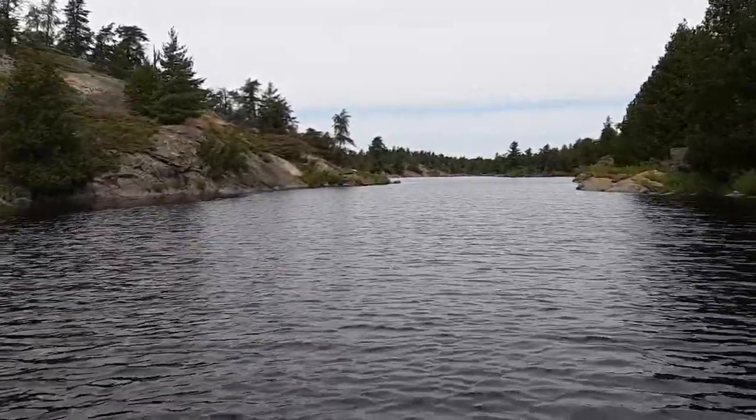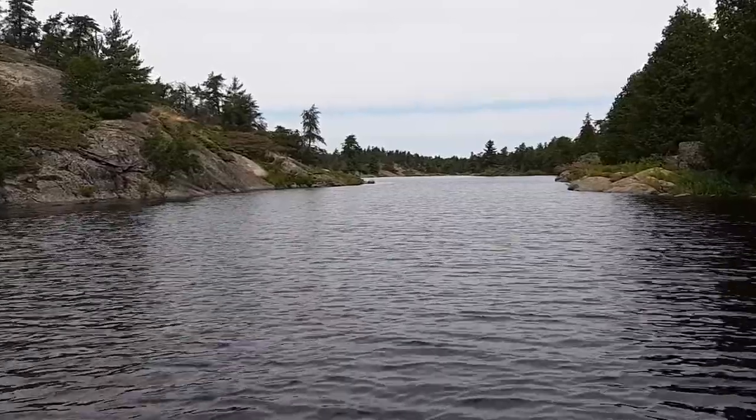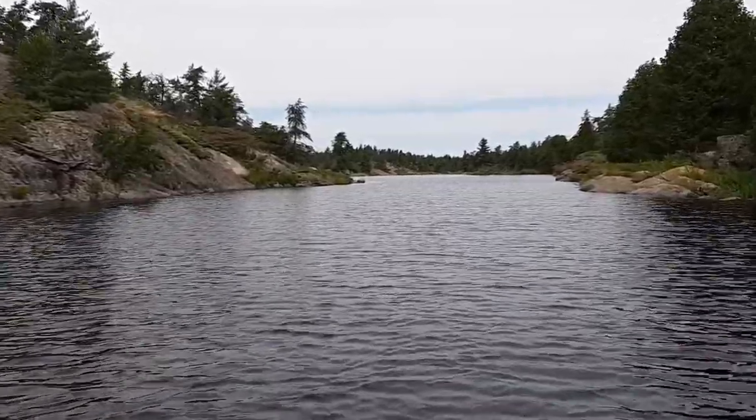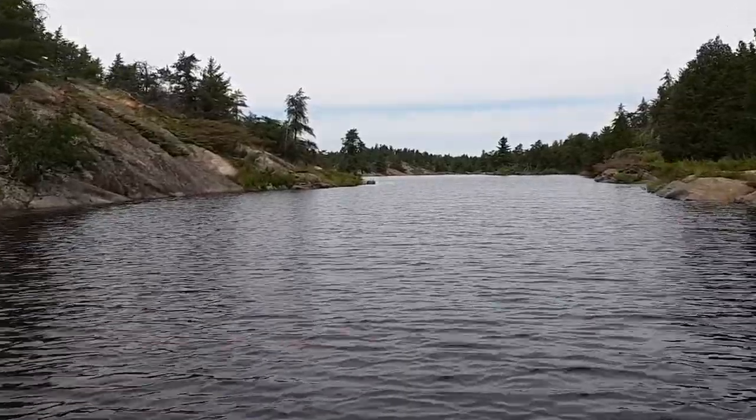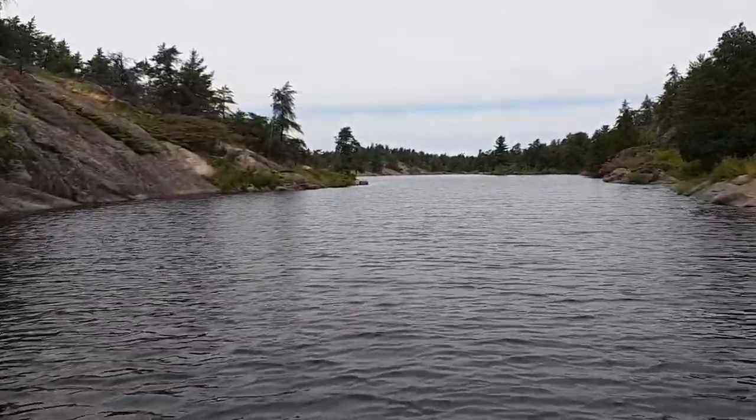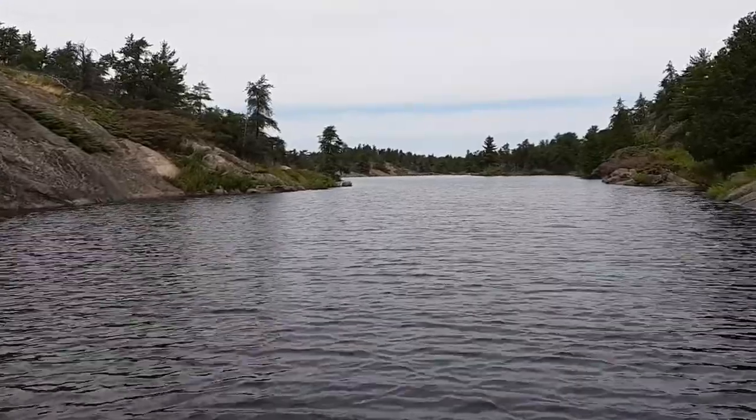But it's deep. I haven't noticed any mid-current, mid-section boulders to worry about, so that's always reassuring.